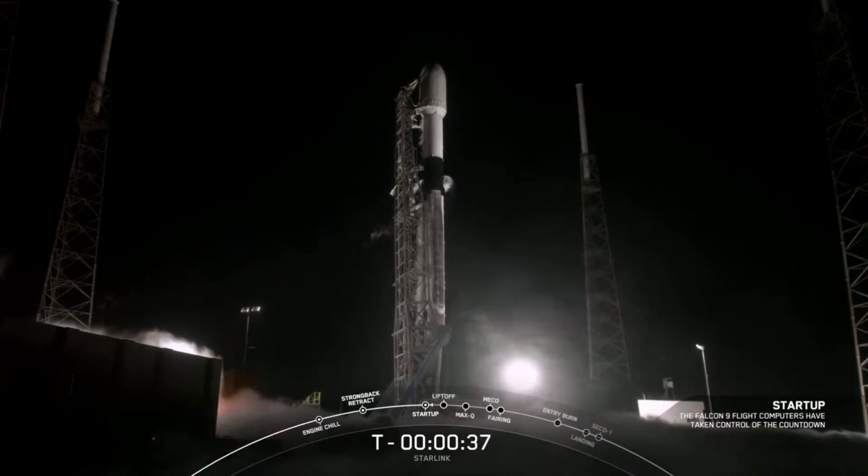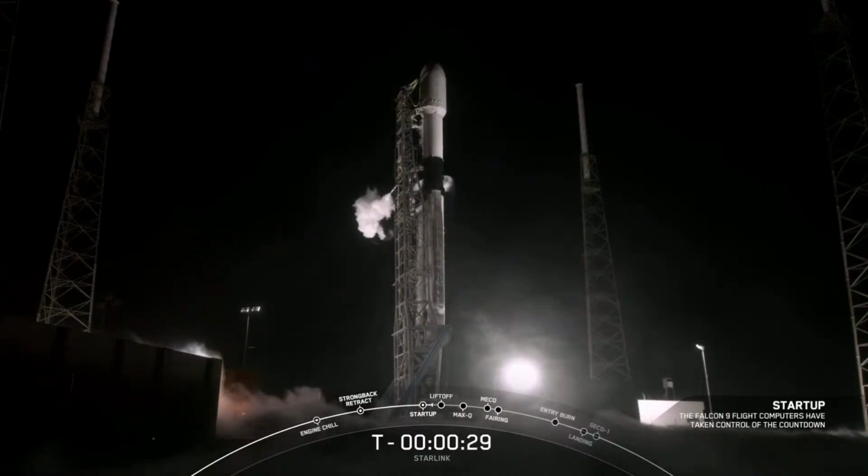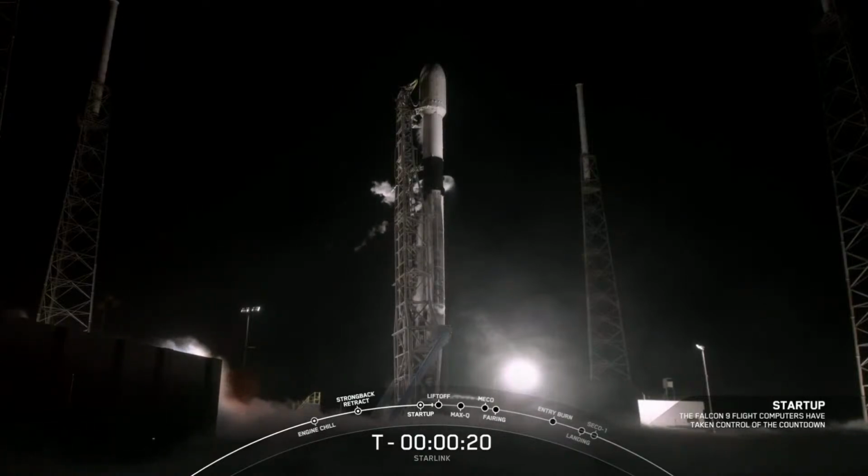Falcon 9 Starlink LD's go for launch. And there is that call out that we are go for launch. So all systems are go for launch. Let's listen into the terminal count and watch as Falcon 9 takes our stack of Starlink satellites into space.